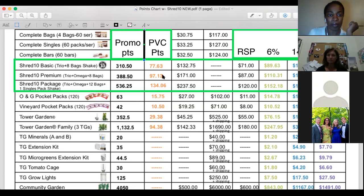And I'm not showing just the Trio here because I really wanted you guys to look at the promo, but you saw that on Janice's earlier. Look at how many promo points you have, even just for the basic Shred package. You're getting 310 and a half points per basic Shred 10 package, versus 169 and a half.